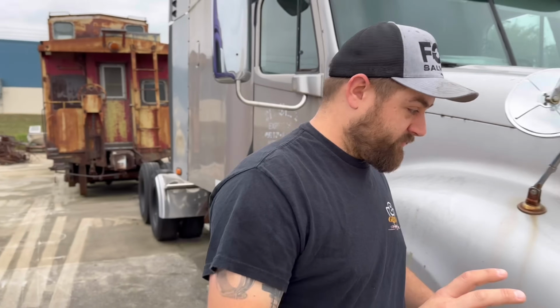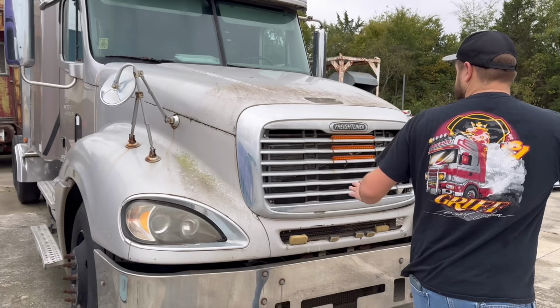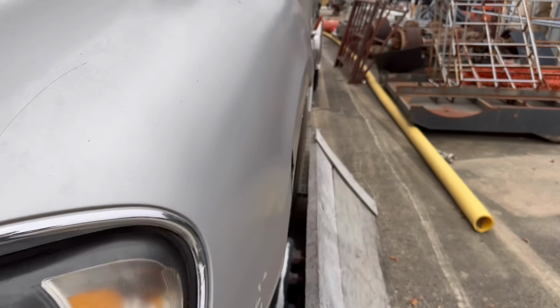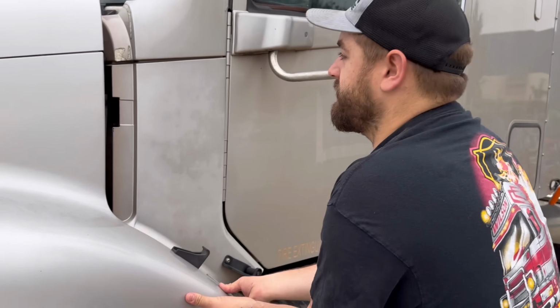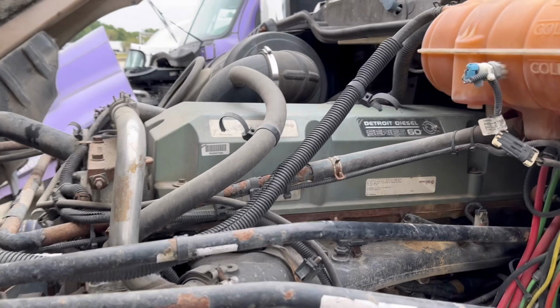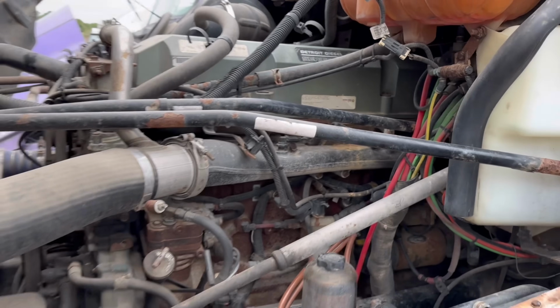Oh, we've got this Columbia. I've had so many requests for Columbia parts. It's crazy. I mean, it really is crazy. From hoods, grills, fenders, different things like that. And here we are. This one has a 14-liter Detroit in it. That is a good engine that's been rebuilt not long ago. So this one's supposed to start up and run perfectly.